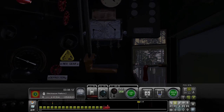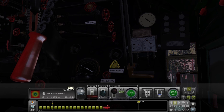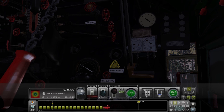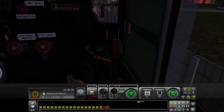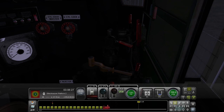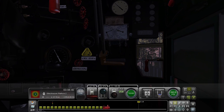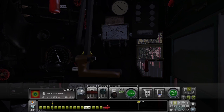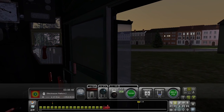Okay, so let's figure this out. Let's blow the whistle. What's this? Can this do anything? Oh, that's a brake. And pull the throttle. We're starting up. Yes, yes, yes. We're going, we're turning back on.